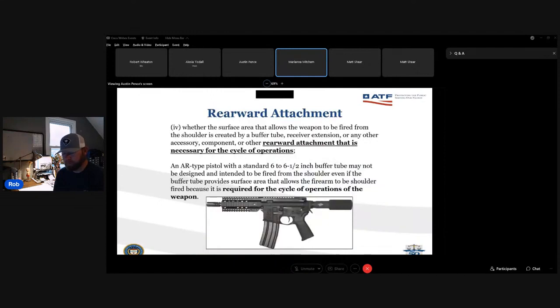Rearward attachment. What we mean here, an AR type pistol with a standard 6 to 6.5 inch buffer tube may not be designed and intended to be fired from the shoulder, even if the buffer tube provides surface area that allows the firearm to be shoulder fired, because it is required for the cycle of operations. Yes, AR buffer tubes, whether we're talking M4 or round pistol, provide some rear surface area. However, they are necessary for the cycle of operation, as we'll see in the next slide.